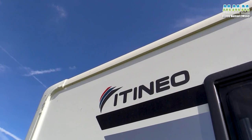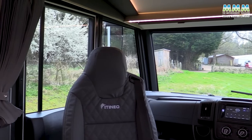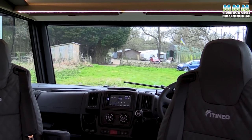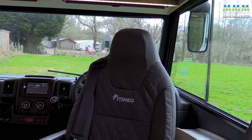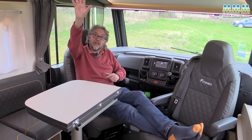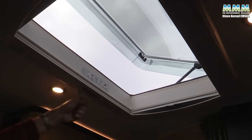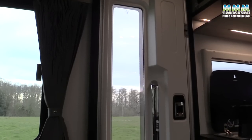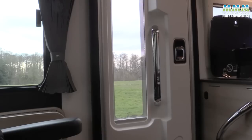Well, there's certainly no feeling of shortage of space, is there? Look at the glazed area around the cab with these big side windows and the huge windscreen. Well, that's typical A-Class, of course, but it does make a big difference to the feeling of space up front here. And that's not all, because you've got the big wind-up roof light, proper wind-up one, not the cheap push-up type that you see on some vans. You've got a deep window in the habitation door as well. It's a very light area, this.